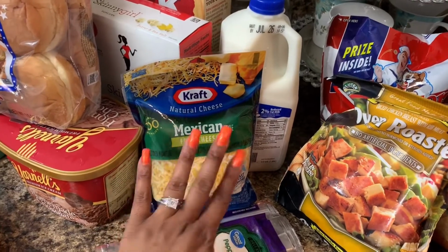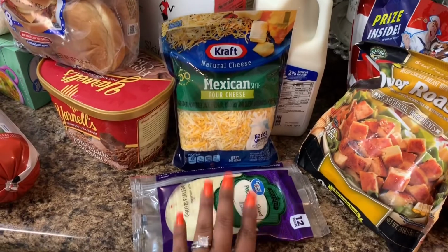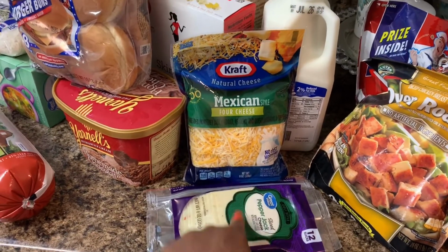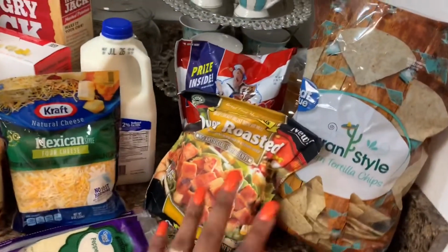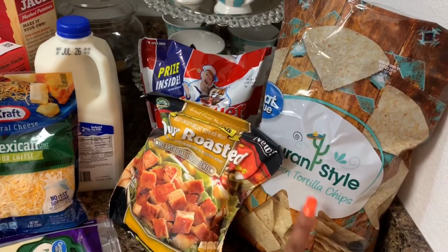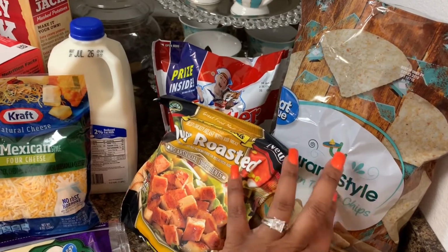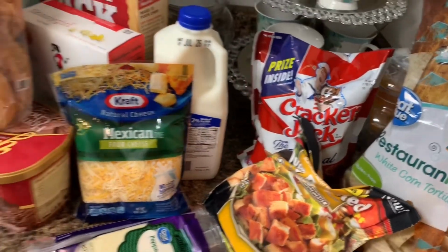Now the cheeses, I don't waver. Some of them are not. Now this one was cool. We have tried that, but the Great Value pepper jack is cool. But the mix, I stick with that. I stick with Kraft. And then my diced chicken for my little chicken and mushroom dish. Chips for the taco salad. And then we just have some Cracker Jacks for the hubby.